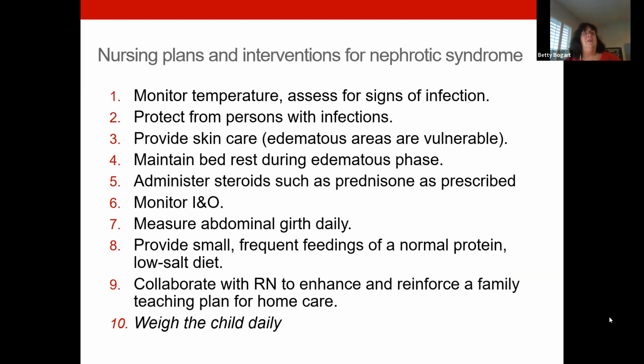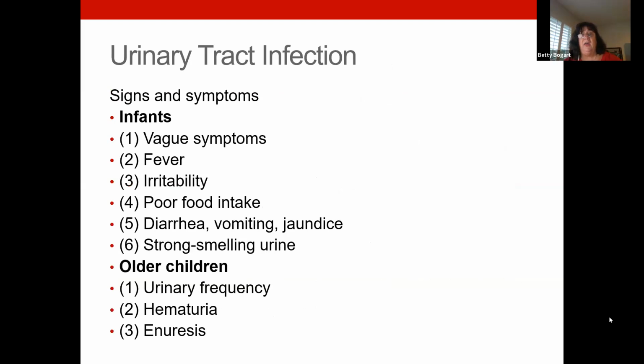All right. These children with nephrotic syndrome are immunosuppressed, so watch for infection. And these children, they're tired, they got extra fluid on them. They're going to be given steroids. It's actually the treatment for this. And these children need good protein diet with low salt. We don't want to get them bigger with carbs. So it's more of protein we give these children. And these children, again, when they go home, the parents need to be taught and the child weigh them every day.